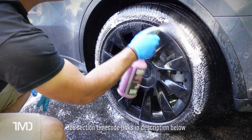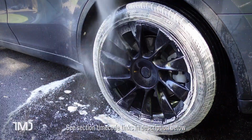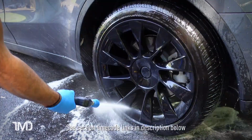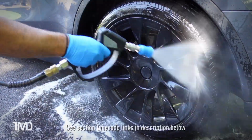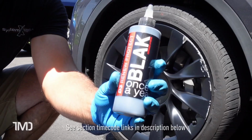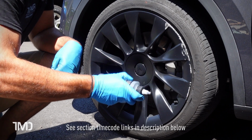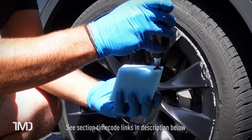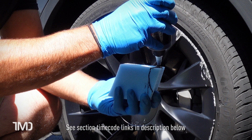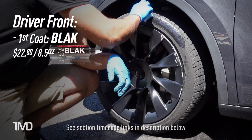Now as we get started, I want to make sure you guys know that these tires are thoroughly cleaned. I went ahead and cleaned them 3 times until the suds turned a nice bright white. So they're nice and clean and perfectly ready to receive these tire coatings. Okay, so for our tires, we're going to start at the front driver's side. We're going to do 4 different combinations of these 2 products between all 4 tires. So here on our front driver's side, we're going to do 1 coat of Blak and 1 coat of Gloz.